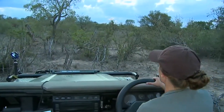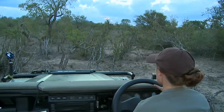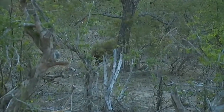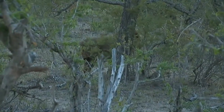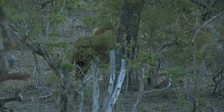Or has he just got up to... He might have just got up to urinate. Let's just stop here for one moment before we go all the way around, because I think he might come back. Let's see what he does. Let's wait to see what he decides to do. Let's jump over to Brent and find out what he's been up to.